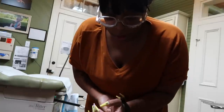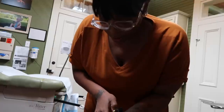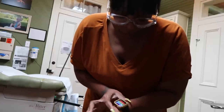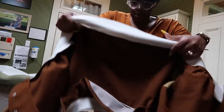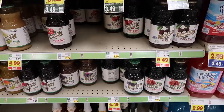Because my hormones are so out of whack, too out of whack, but he don't want to do full-on hormone therapy, so we're going to try the low level progesterone, and if that don't work, we can look into other options. And then he prescribed me some other stuff for my sensitivity. I'm real sensitive now.